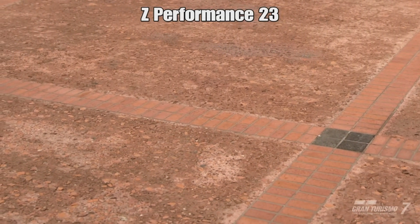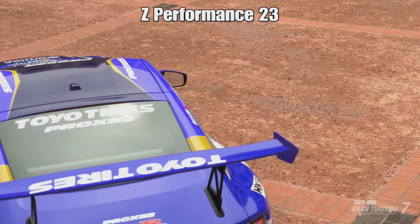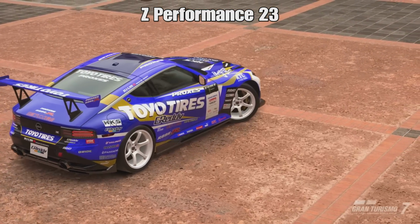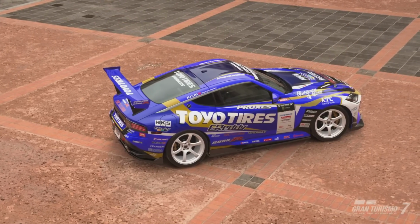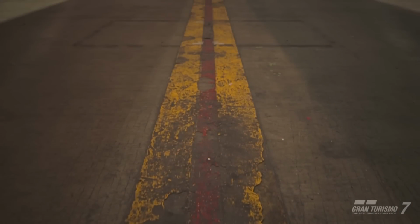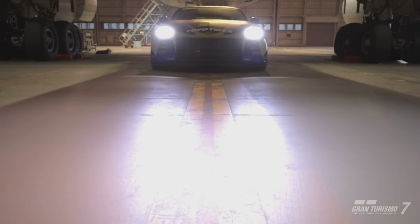So we have the Z Performance 23, which gets the GTR Nismo swap. Overall I could see this one being a fairly okay swap. To be quite honest, it's a pretty powerful car in terms of handling all of that power. I have mine fully upgraded. I believe it has something like 8 gears, so there's plenty of gears to go through. I wouldn't see this one being too extreme for the Z Performance 23 to handle.